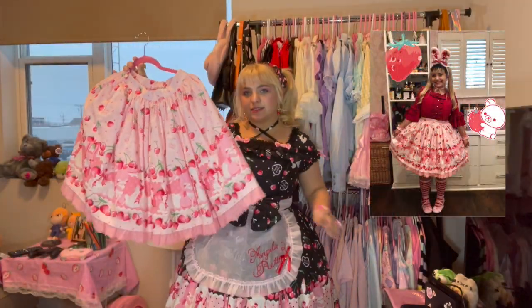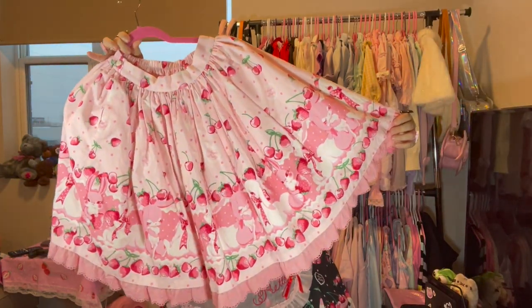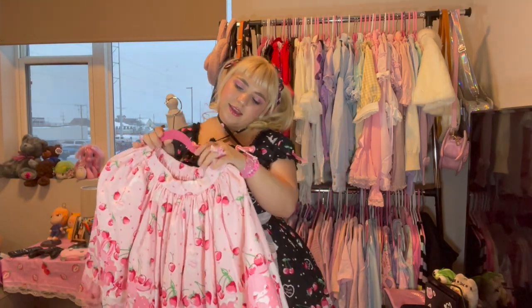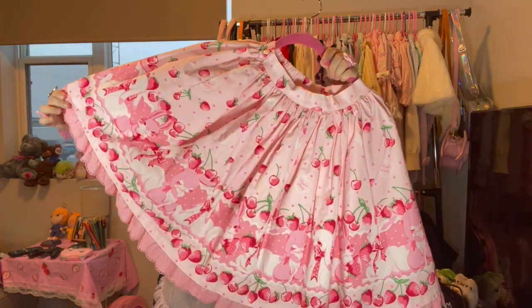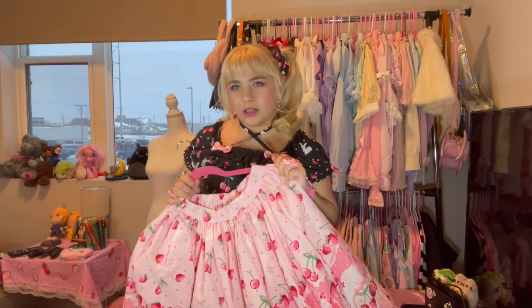Another dream print. This is also the print I'm wearing. This is Cherry Berry Bunny, the skirt in pink. And this is very much a dream dress of mine. I own it in 3 cuts and 2 colors. And I was very happy to find this because it was very inexpensive because it was missing the bow pin. So I believe I paid $120 for this skirt, and it is still one of my favorites.